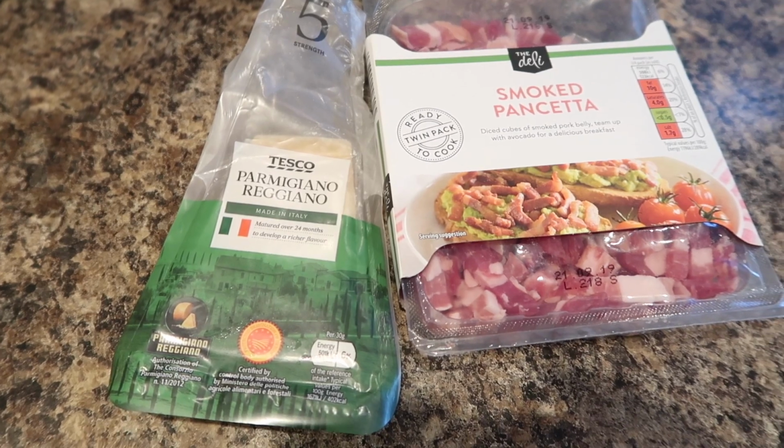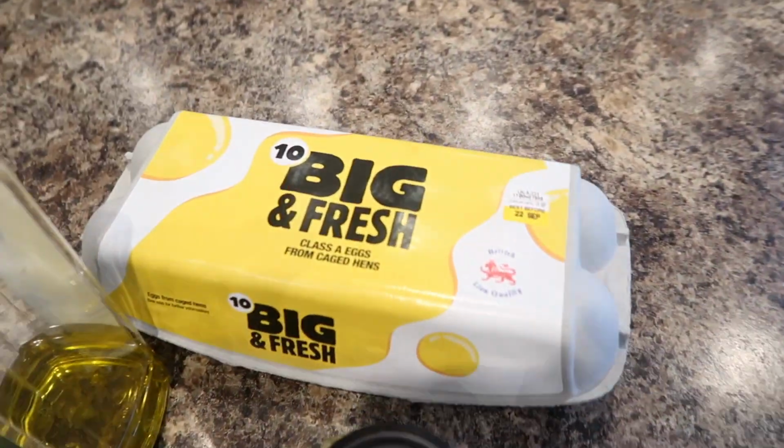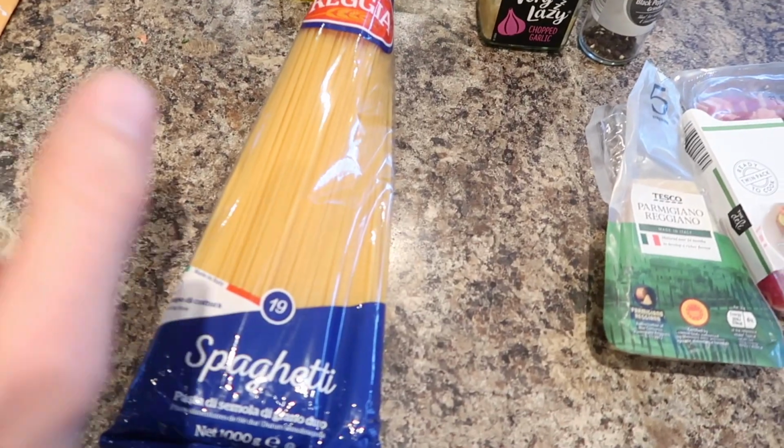This is a traditional Italian dish which I actually got from a lady who I met in Parma, and it is minimal ingredients and hopefully a lot less calories. So let's have a look at the ingredients. Some Parmesan cheese, some smoked pancetta, garlic, black pepper, eggs, we're only going to be using the yolks, some extra virgin olive oil, and pasta.